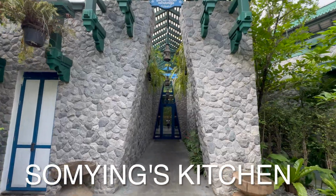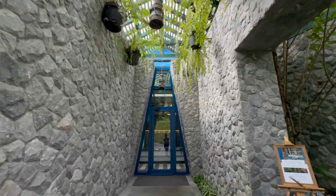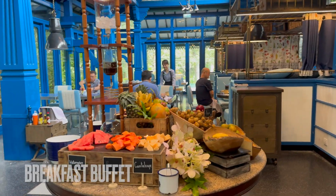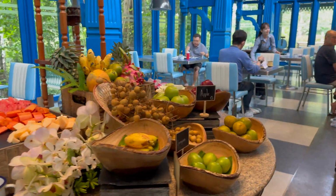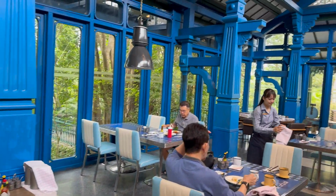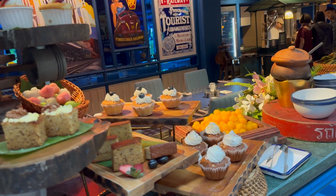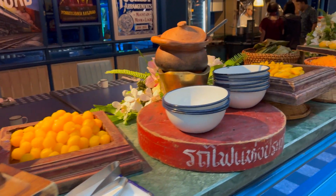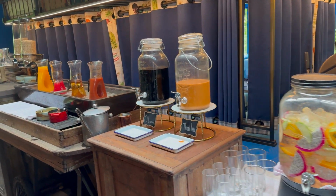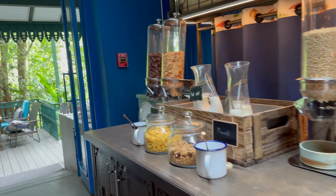The InterContinental Khao Yai is the most luxurious accommodation in the region, so of course it has fabulous restaurants. We're going to start off with the breakfast buffet. We are in Somyang's kitchen. There is an amazing fresh fruit table, and you can see the interior of the restaurant is eye-popping with floor-to-ceiling windows. There's also a selection of baked goods and local Thai desserts. And then you can also access each morning some cold-pressed teas and fresh fruit juices and a cereal station.